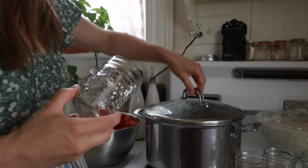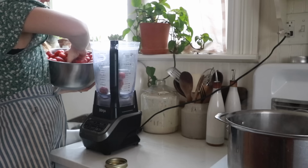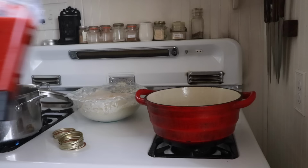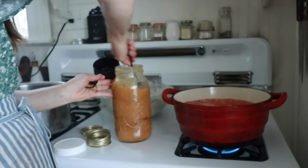To do the jam, I'm going to first get some jam jars really hot in some boiling water, and then I'm going to puree the strawberries in the blender and cook it with a cup or two of honey, depending on how much I ended up here. I don't really know how many cups of berries I have here. And some pectin, and then cook it until it's a little bit thickened, put it into the jars, and we'll see how many jars of jam I end up with.